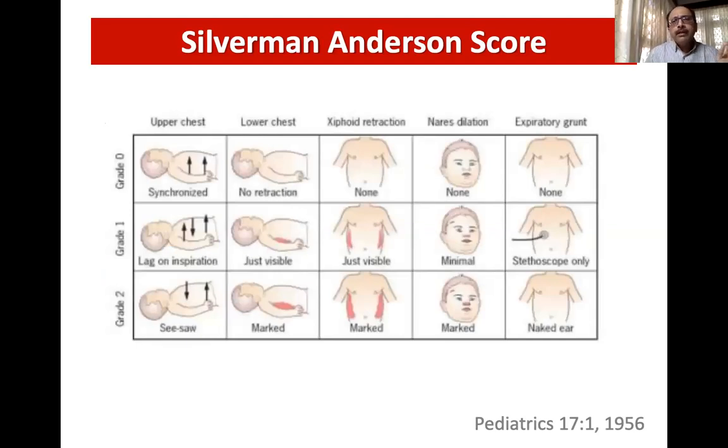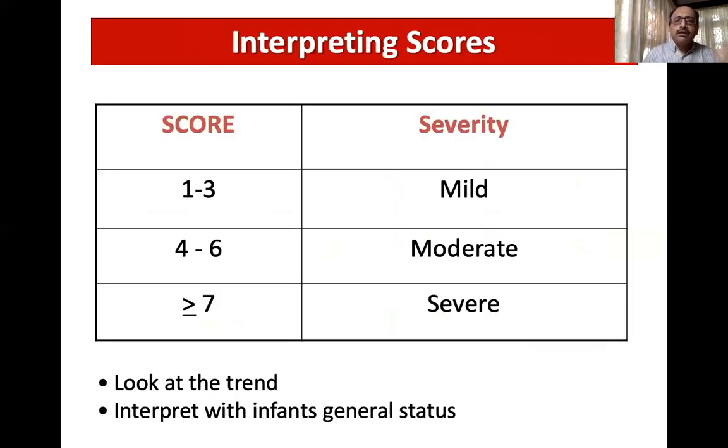The single simple bedside clue to predict development of RDS, in a baby who is otherwise asymptomatic, is to look periodically for upper chest retractions, lower chest retractions, xiphoid retractions, dilatation of the nostrils, and the grunt. These 5 bedside clinical parameters assessed periodically in an objective manner will help you define the gradient of respiratory stability or instability. Mind you, this is not a one-time assessment, but an assessment which should take place on an hourly basis, which will tell you the trend of the course of this baby. And based on the score, one would be able to identify the severity of respiratory distress.